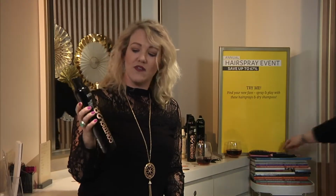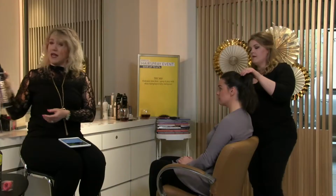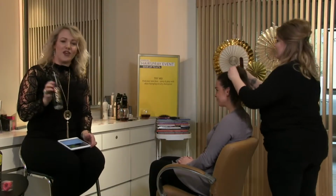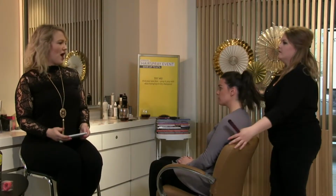So put on one layer for medium hold, put on 2 layers for extra hold, or keep layering for more and more hold and humidity resistance. This is a hold level 28 on a scale of 32. So Control Attic is a pretty hard hold hairspray. Control Attic is the name of the hairspray, not a name my husband called me. And then Quick Dry number 18. This is another firmer holding hairspray, just quick dry, easy to use at home. It gives a nice natural shine and finish.